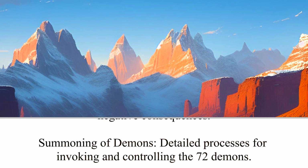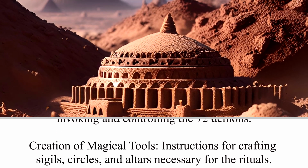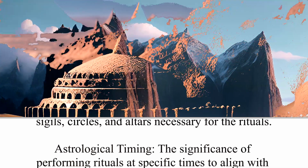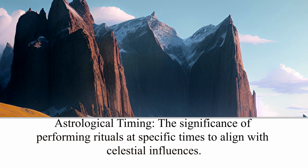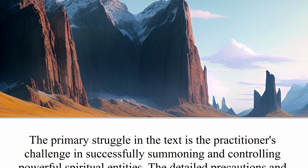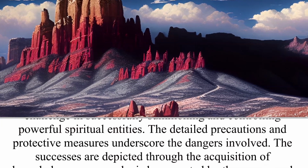Each ritual involves precise instructions for summoning, binding, and commanding spirits. The text emphasizes the importance of the practitioner's purity, focus, and adherence to the prescribed methods to avoid negative consequences. Summoning of demons: detailed processes for invoking and controlling the 72 demons. Creation of magical tools: instructions for crafting sigils, circles, and altars necessary for the rituals. Astrological timing: the significance of performing rituals at specific times to align with celestial influences.